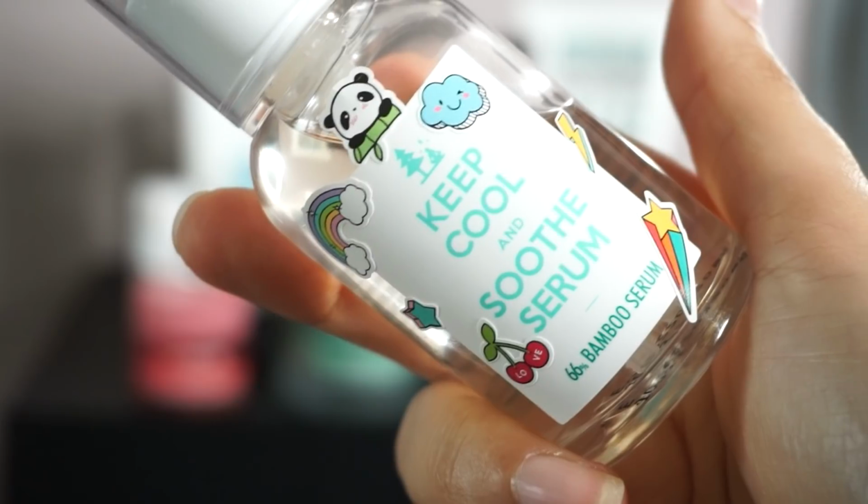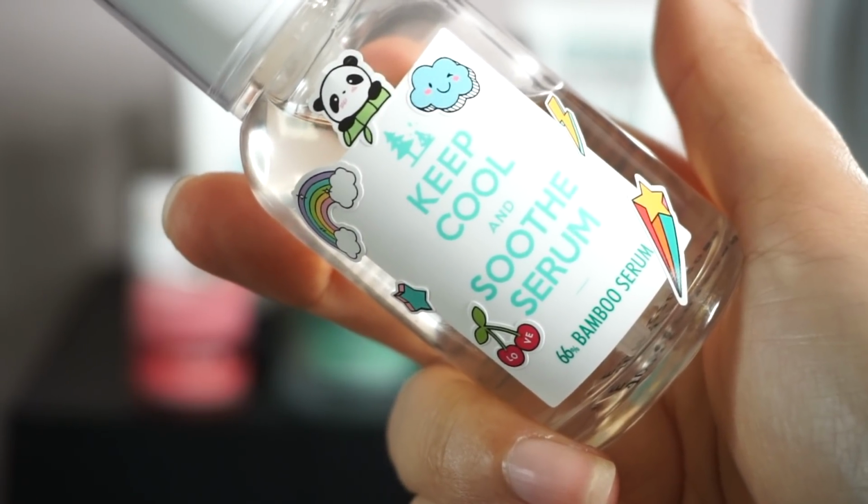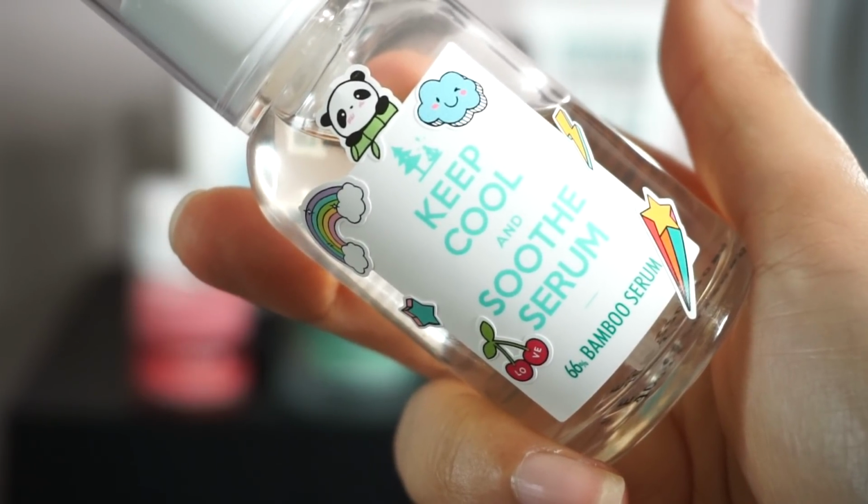And one of the serums that I love that just gets the job done quickly is this Keep Cool and Soothe serum. This is 66% bamboo extract. You guys know I'm a really big fan of the toner in this line, and I'm finding that the serum is living up to the expectations, the big shoes to fill after the love that I have for that toner.